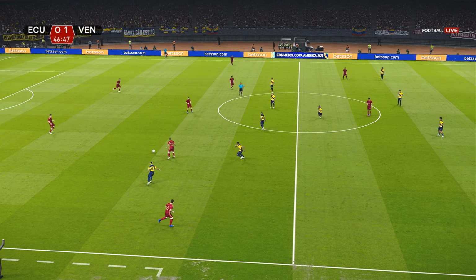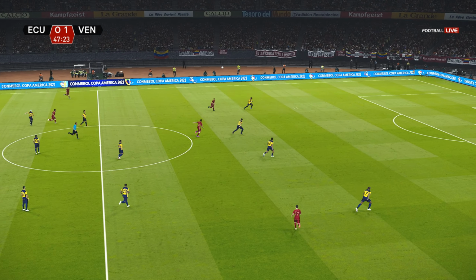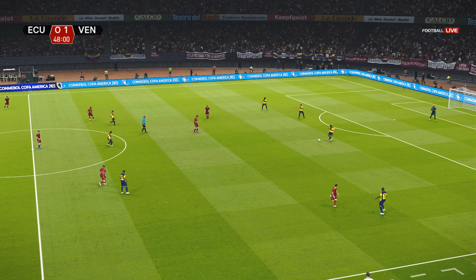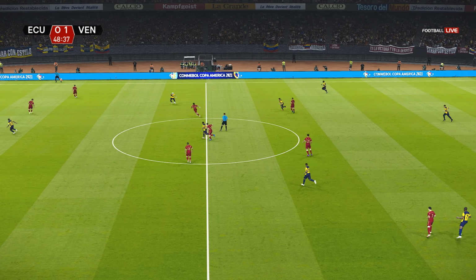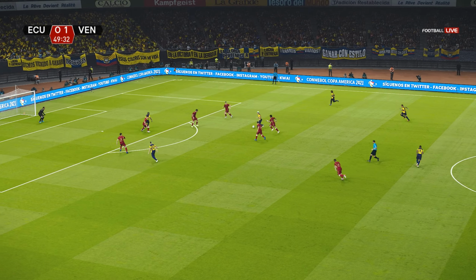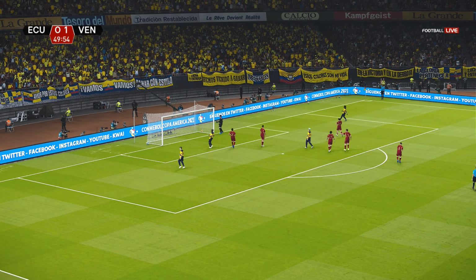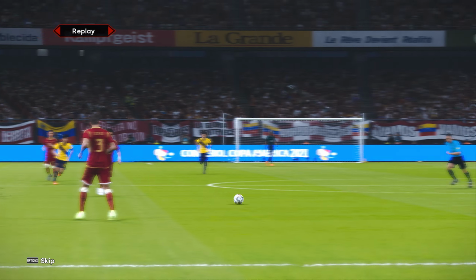Ecuador need to get the balance right to sort this out. Ambition must be complemented by just the right amount of caution, and I think the more experienced players can oversee that. And here's Valencia. And he's had a hit! And the keeper passes the test! Well, what can I say? Truly wonderful goalkeeping.